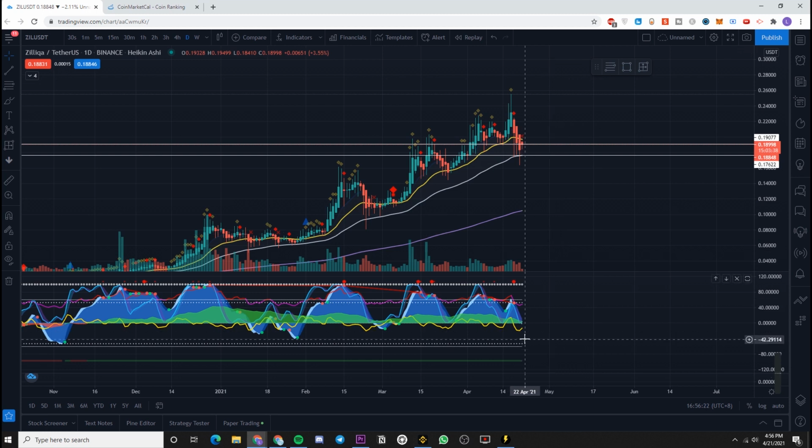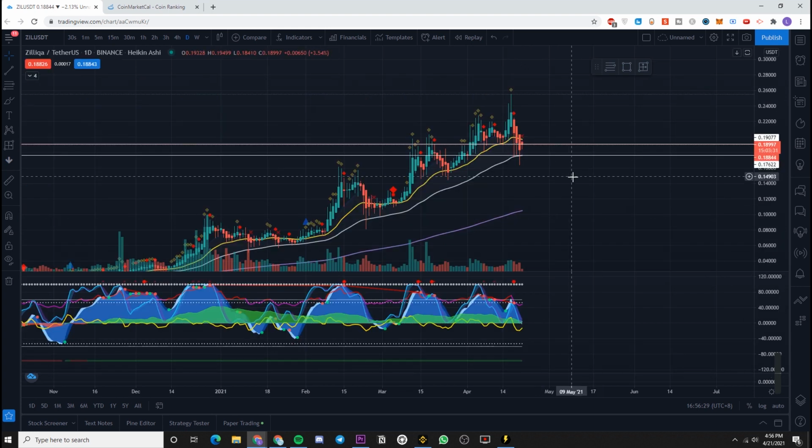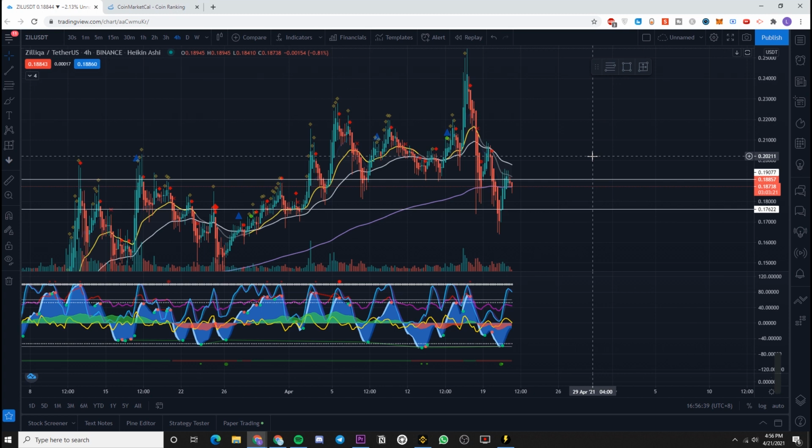In fact, if you just look on the daily chart right now, the stochastic RSI is in fact reset, as well as the VWAP is confidently curving up, so there is still hope. So remember, higher low or double bottom.